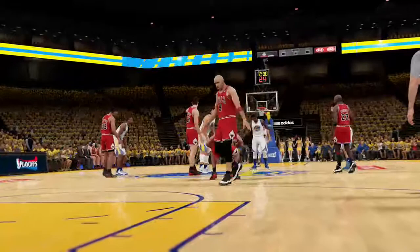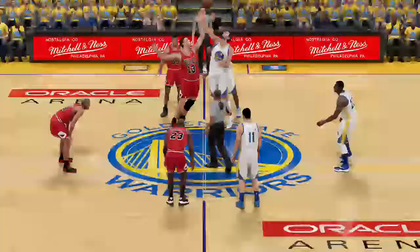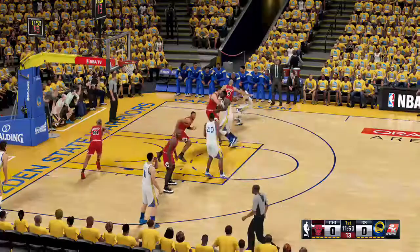And it's time for NBA basketball on 2K Sports. In Chicago, facing the Golden State Warriors. And it's the Warriors to start out. Let's check out Chicago's starting lineup. We've got Jordan, Longley out there with Dennis Rodman. Then it's Pippen, and it's Harper in at the five.